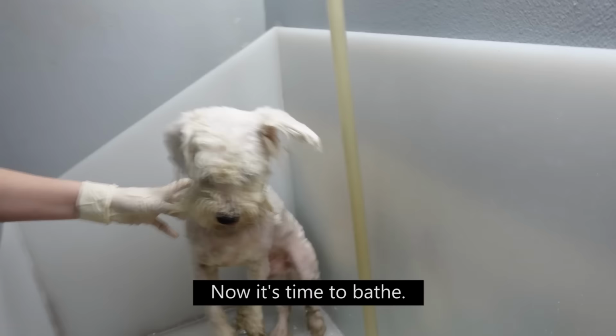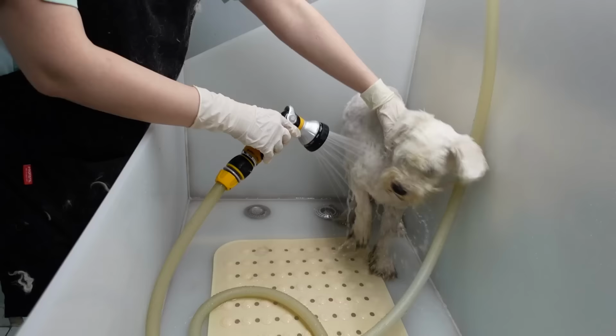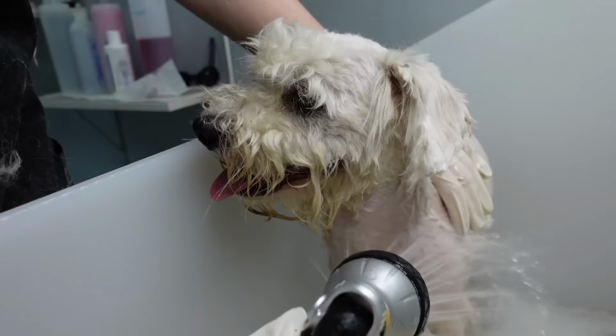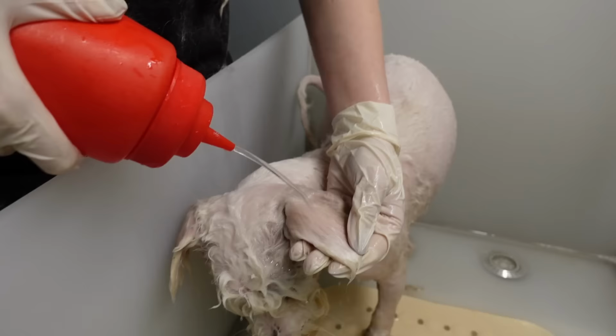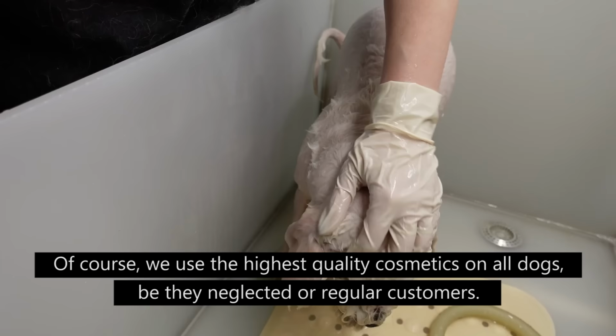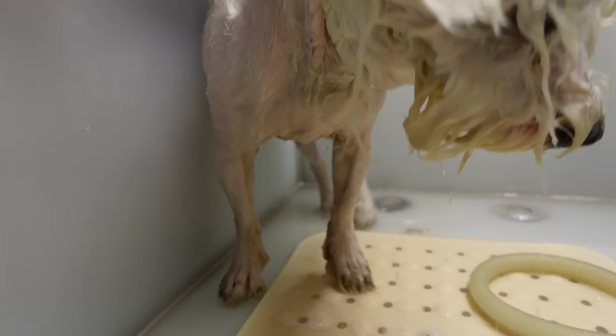Now it's time for bath. Of course, we use highest quality cosmetics on all dogs, be they neglected or regular customers.